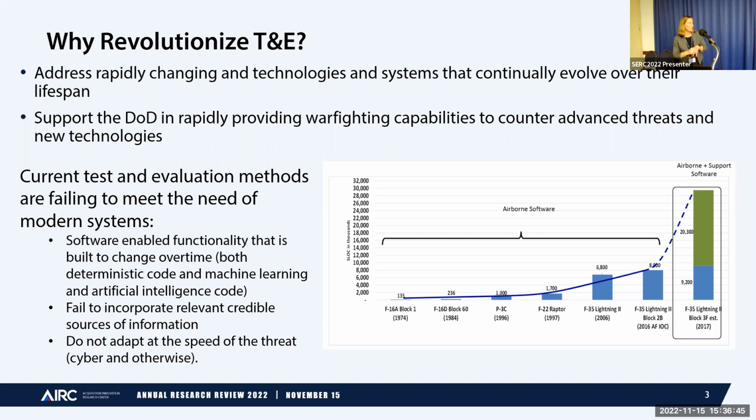This comes from a Defense Science Board report that was published in 2018, and what you're seeing is software lines of code in conventional fighters versus the F-35, which has the box drawn around it on the end. The blue coloring is code on the jet at this point in time, 2017, and the green is all the support infrastructure, the support software, so everything from maintenance to on-the-ground navigation elements. And so this is an explosion in the software lines of code, but it also enables new capability.